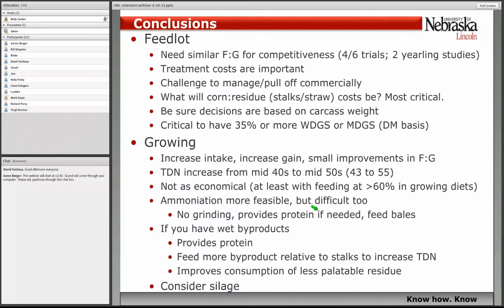The 2 that I've presented today where we did not get identical performance, statistically anyway, were 2 yearling studies. I don't know if that's important or not. The treatment cost of doing this in the feedlot system is very important to whether it's economical. It's very challenging for producers to manage the actual treatment process, and so companies like Performance Plus and ADM and others are working on ways to help producers with that and to be able to pull that off commercially.